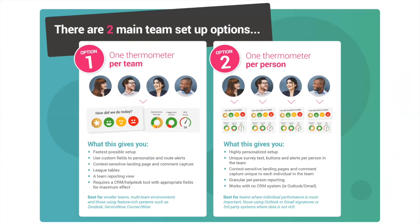The second part of our setup we're going to look at briefly before we start is our team thermometer setup. We have two options on the screen. The first one is per team and the second one is one thermometer per person. I'd always encourage you to think about what you want to achieve and what data you'd like to see in your reporting. The reporting does differ slightly between which setup you choose. If you're ever unsure which one to go with, please just let the Ministry of Magic know and we'll help you figure out the best setup for you. As Jim said earlier, this is being recorded so you can come back and take a look at the differences in that reporting later on.